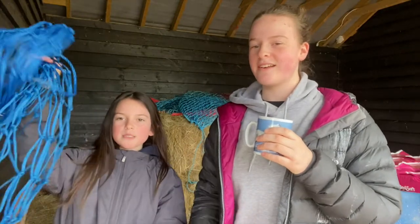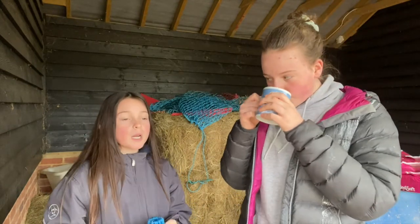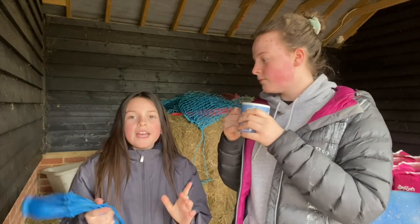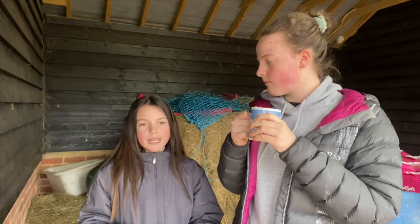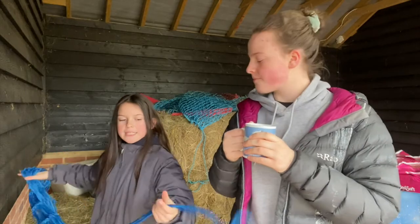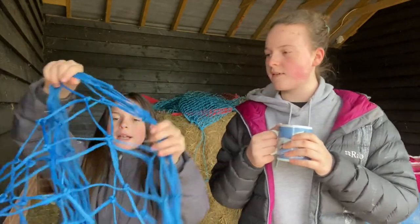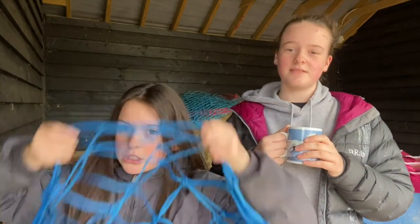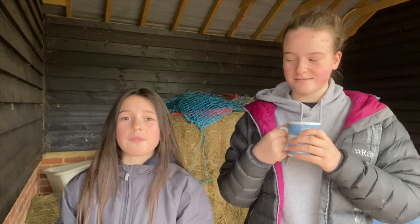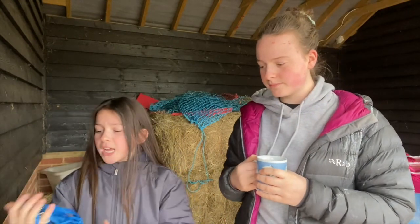So we need to make some hay nets for the yard while we muck out, and then once we've mucked out we need to make some hay nets for morning or night, one of them. So yeah, we just got to make these so they're occupied on the yard. Look, this is my new hay net. I've got tons of hay nets because I love them so much.